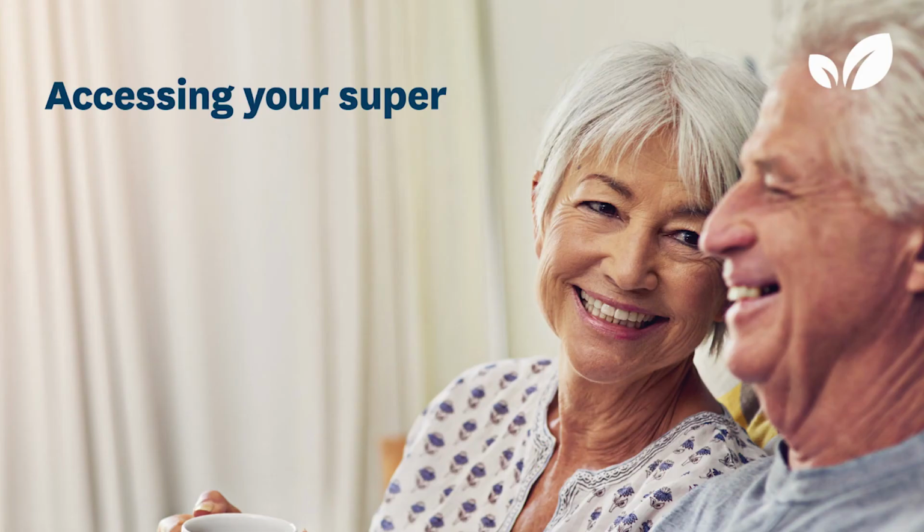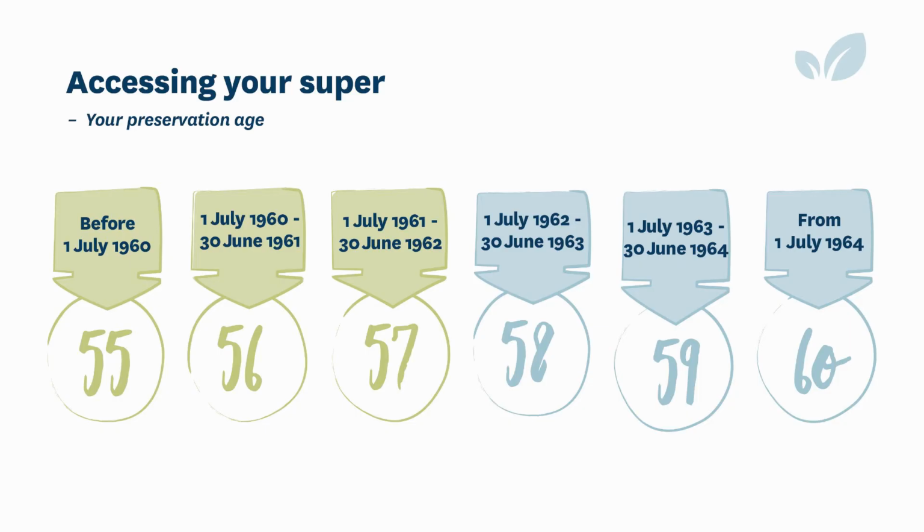When can you get your hands on the super? It's generally going to be everybody's number one question when it comes to superannuation. There's no rules when you can retire at any age. When you can access your super is going to be determined by your date of birth. The technical term for this is your preservation age. For anyone born after 1 July 1964, you're going to have to wait until you're 60 years of age in order to access your super if you meet a condition of release.